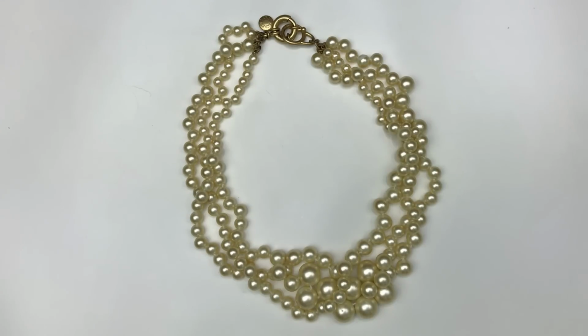I believe I may have had this exact necklace recently in an unboxing. I do know that it sold pretty quickly. So this is a classic piece. J. Crew still does well for me. I will for sure be selling this one.